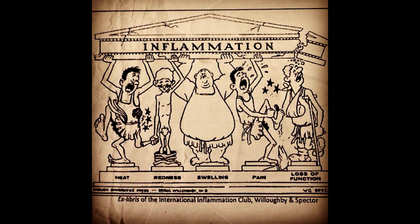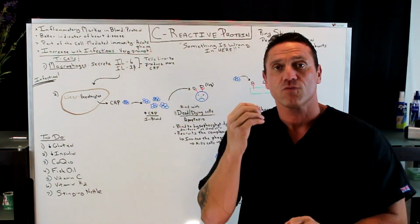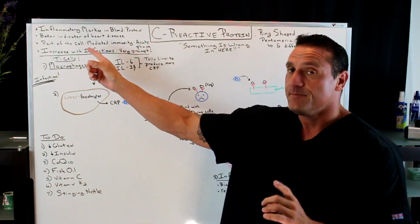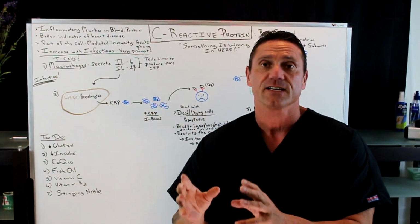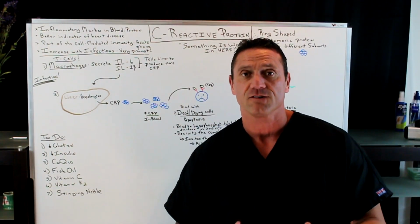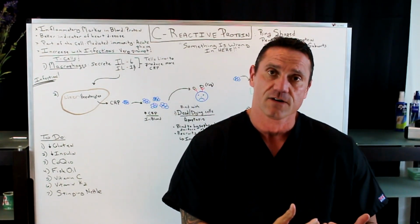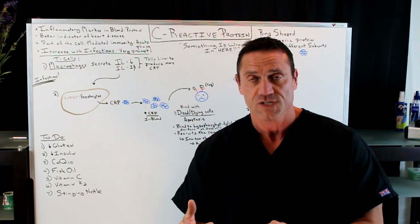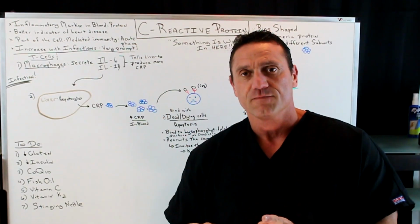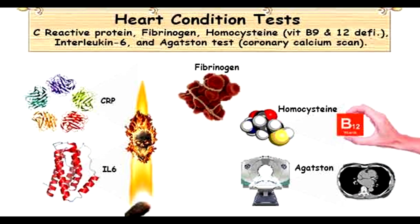Now, the C-reactive protein is very important because it's an inflammatory marker in the blood. It's a protein. It's a better indicator of heart disease than cholesterol, because when I do blood panels and people ask me about heart disease related to cholesterol versus heart disease related to C-reactive protein coupled with homocysteine, yes, C-reactive protein coupled with homocysteine levels is a better indicator of heart disease.